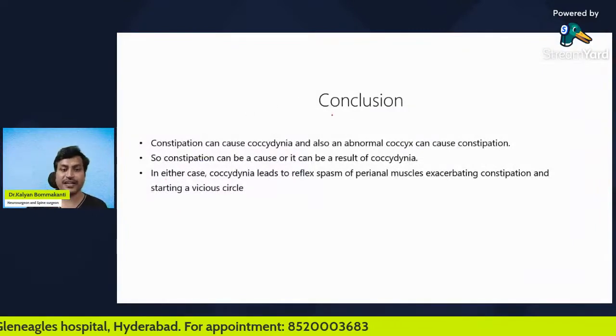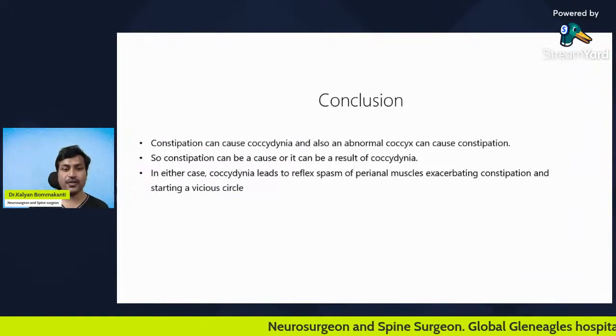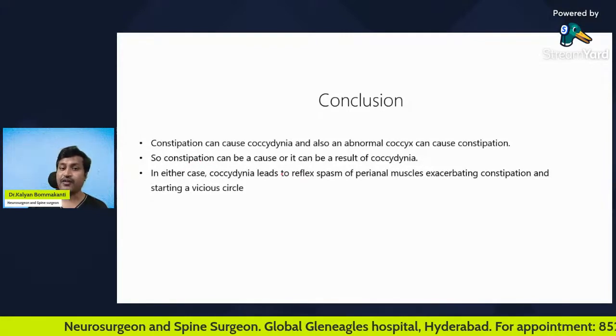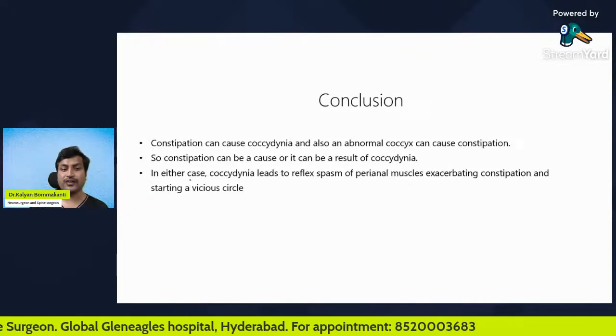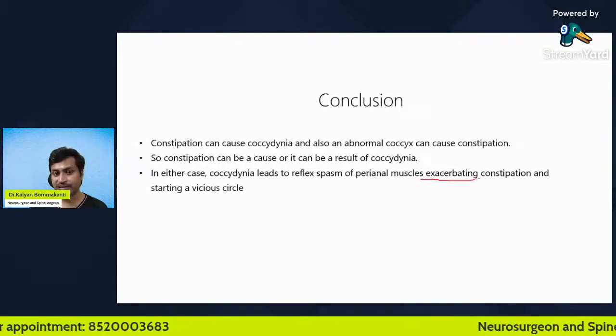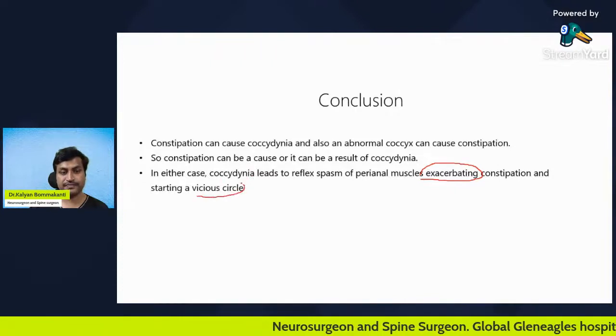So let us come to the conclusion. Constipation can cause coccydynia, and also an abnormal coccyx can cause constipation. So constipation can be a cause of coccydynia, and it can also be a result of coccydynia. But in either case, coccydynia leads to reflex spasm of the perianal muscles, exacerbating constipation. And this starts a vicious circle.